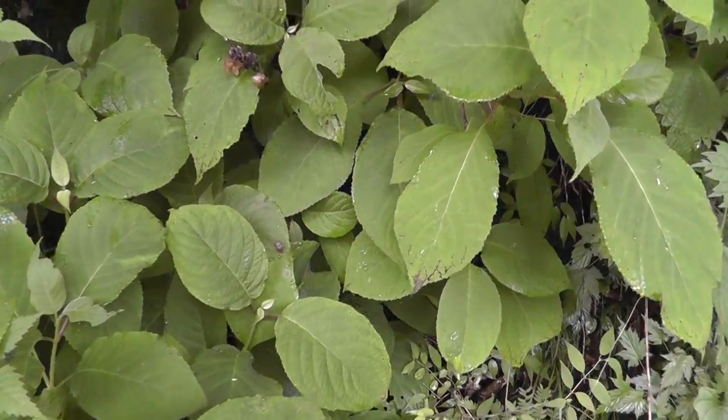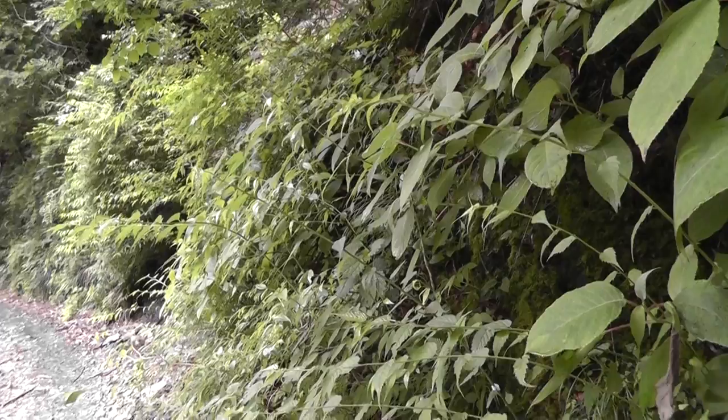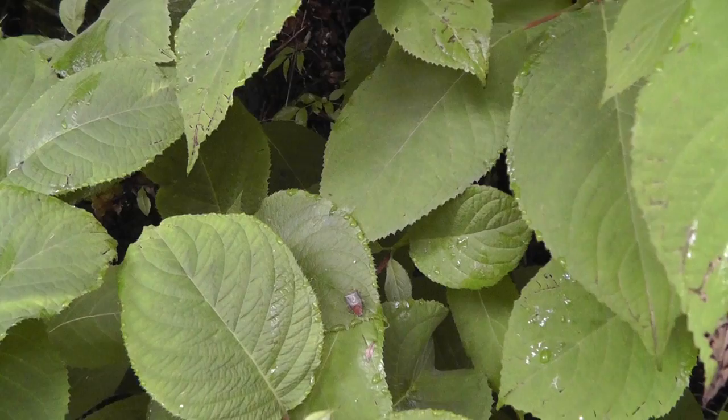All right, everybody, here's a true bug. Beautiful, beautiful, lush, green mountain forest here in Japan. Let's see if we can get in close up on this very beautiful true bug, if it won't fly away. Hemipteran, I believe.